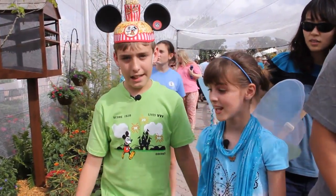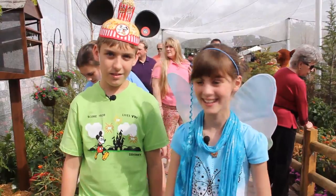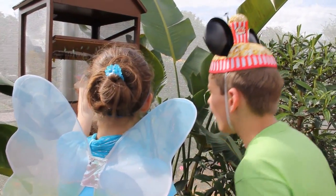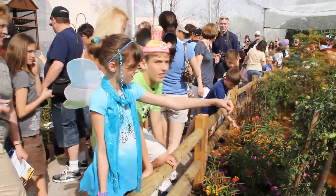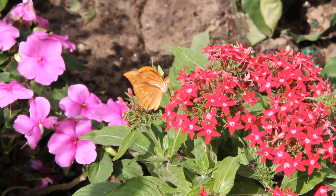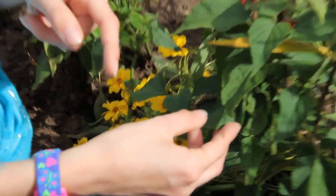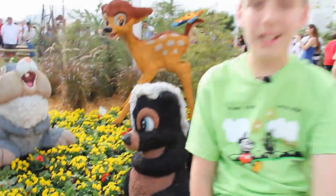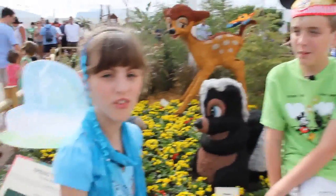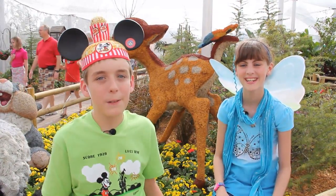You can learn all about the butterfly life cycle. They go from an egg to a larvae or a caterpillar, and then to a chrysalis or pupa, and then to the adult butterfly. It looks like it was just born. I want an orange. Whoa! They're chasing each other. Mindy, look, it's a giant flower. Out of all the flowers here, this one's my favorite. Well, there you have it. Bambi's Butterfly House.